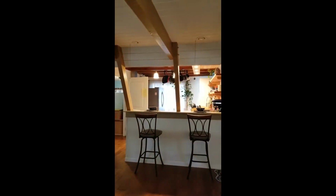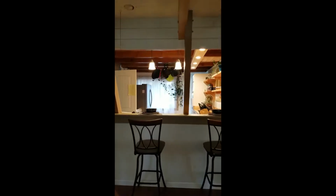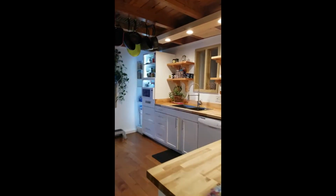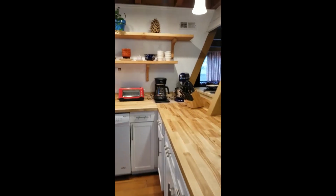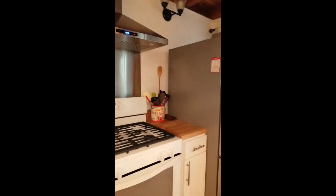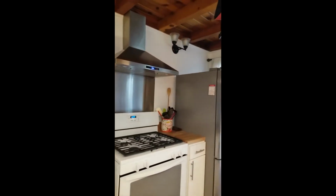Finishing off the great room concept is the kitchen, and this is actually a fun kitchen. This has been done so very well. You've got the breakfast bar, which is pretty much part of every mountain home. Check out this kitchen. This kitchen has beautiful butcher block countertops, upgraded appliances. There is so much storage in here that it's crazy, absolutely crazy. Plenty of room for everything you would want to do.